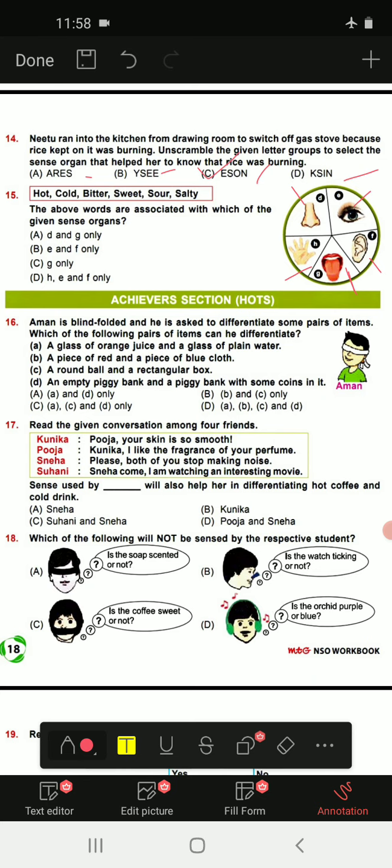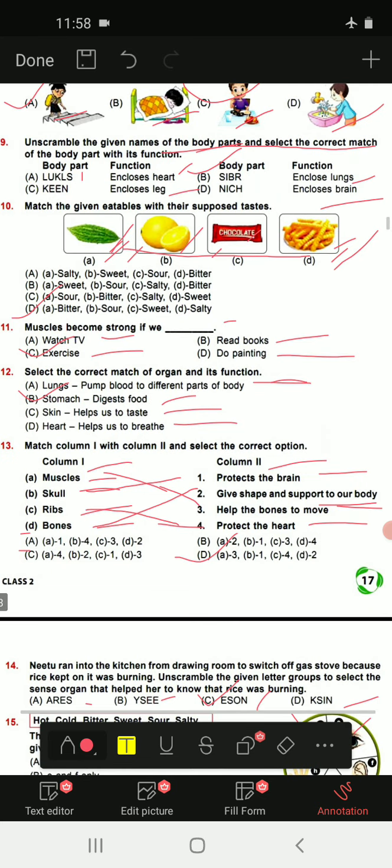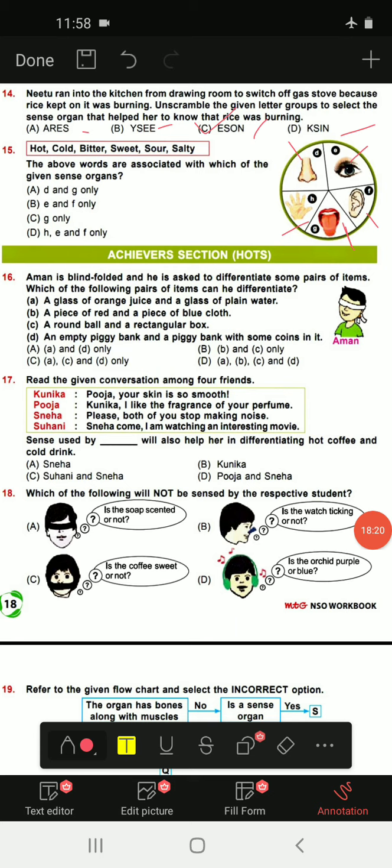Option B, E and F: E is eyes and F is ears. Option C, only G, that is tongue. And option D is H, E, F: H is skin, E is eyes, and F is ears.